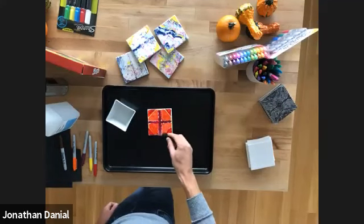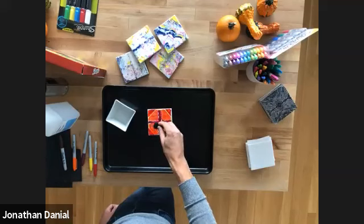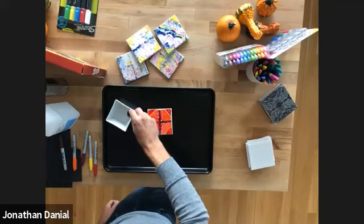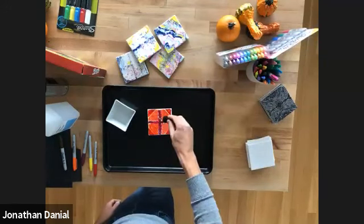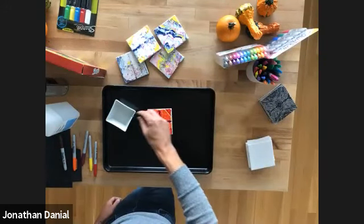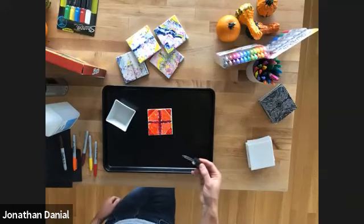Over the course of the class today, we're going to see how all of them will transform, because it doesn't just happen over the course of a minute or two. It takes a little while.